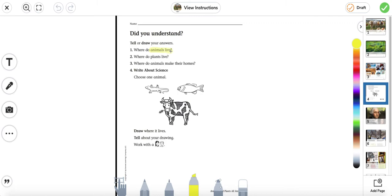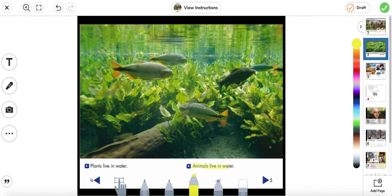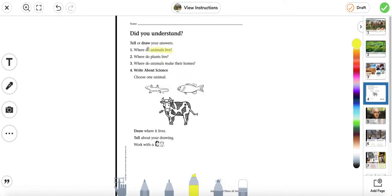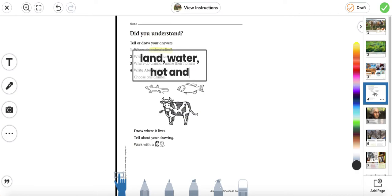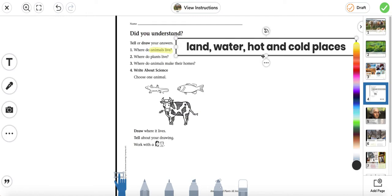So it's asking us about where the animals live. If we go to the story, it tells us animals live on land. We go to the next page. It says animals live in water. Animals live in hot places. Animals live in cold places. So for number 1, where do animals live? They live on land, water, hot, and cold places. Okay, so we're going to go ahead and put that there for number 1.